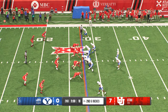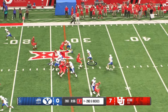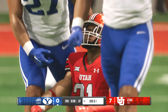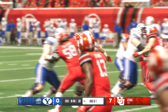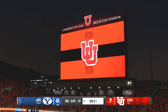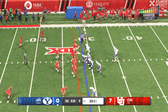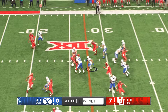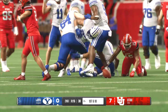Come to the line for second down and very short now. They're going to run it. They'll stop him behind the line for a loss of one. So now from the 29, it's third down and short. You see what the play call is going to be here. Already in field goal range, but of course, thinking touchdown. And they pick up the first down, tackled at the 25.